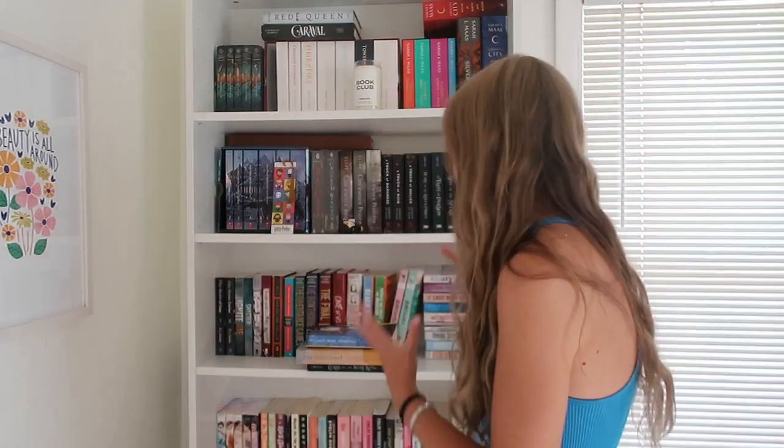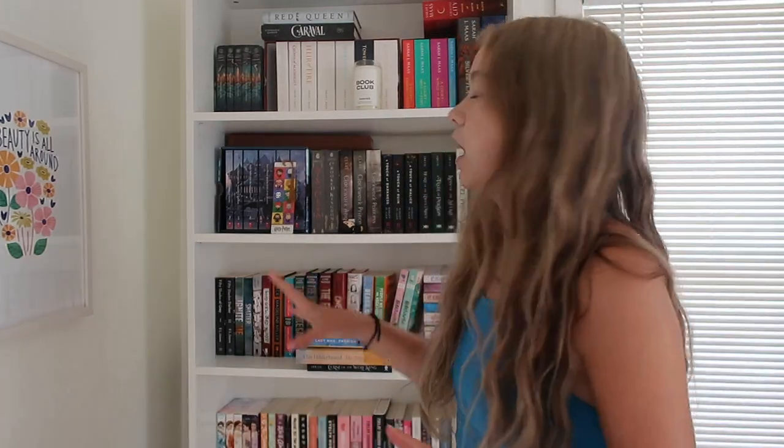These are all the books on my bookshelf, how I have it organized and everything like that. My bookshelf is kind of organized by category or genre as well as author, so it's not organized by color or anything like that. It's kind of just grouped by books with the same author or series.